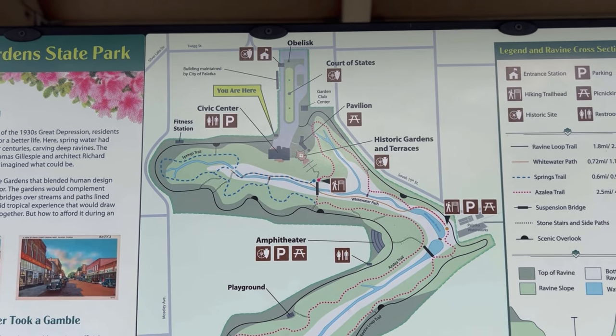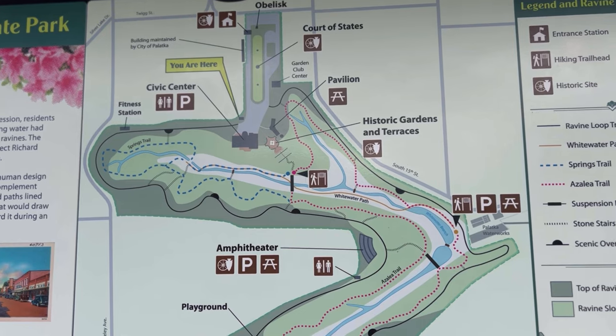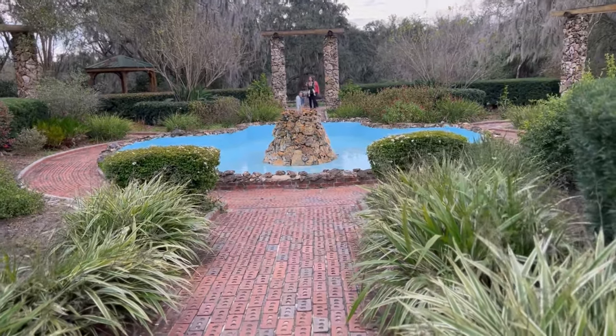Here's a quick look at the map. You got a couple trails here. You have historic gardens, the springs trails, azalea trails, a suspension bridge, and those ravines there. All right, we found the azalea trail. It's 2.5 miles. It's strenuous. And also the suspension bridge we're gonna go on.